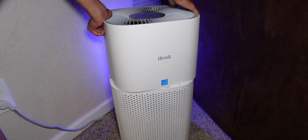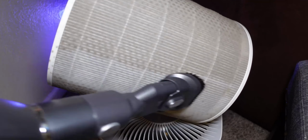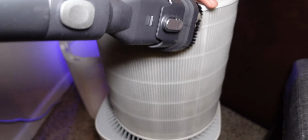It's really easy to remove the filter and get into the actual system. You just basically twist it off, and then you're able to clean the filter and do everything else like that, like I showed you before. Really, really nice. I love this Levoit. Thank you for sending this out to me for review, and I highly recommend you guys to buy one because it's game changing. It's life changing as well. It's something that you definitely need.